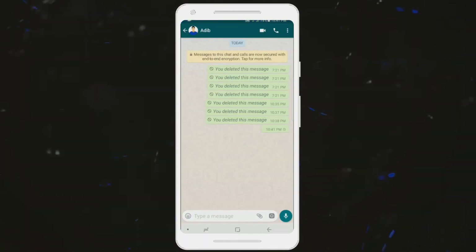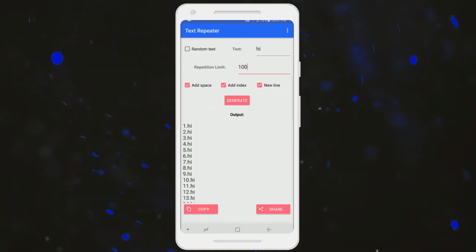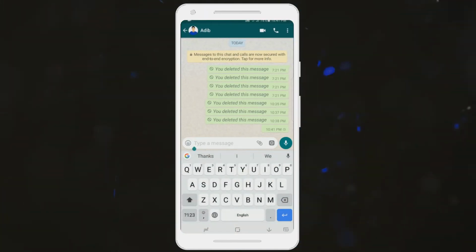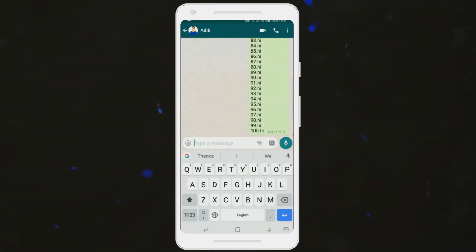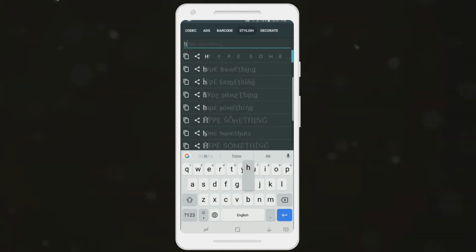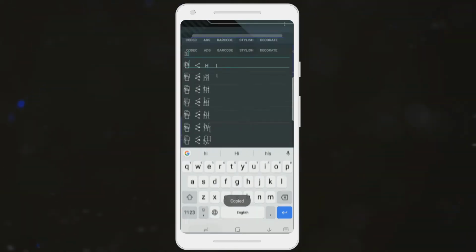And guys, the next trick also contains an app. This is a repeat messenger app. So using it, you can send the same message to your friends several times, which can annoy your friends, by the way. And guys, the next trick is to send stylish and decorated text messages to your friends.